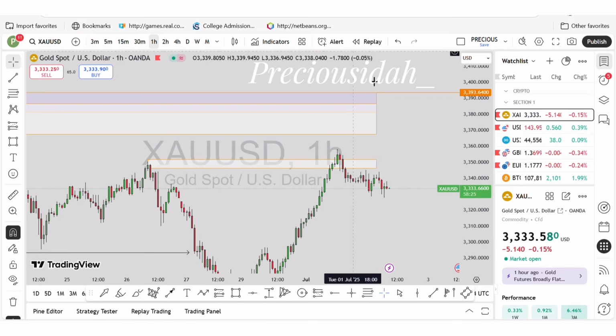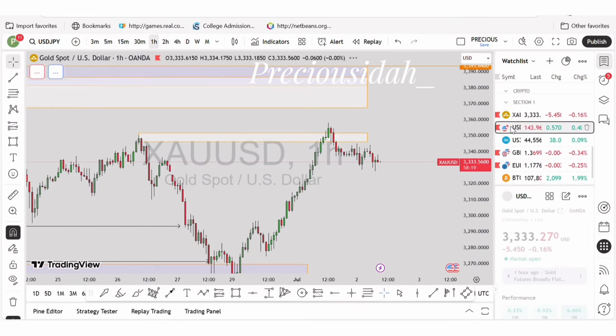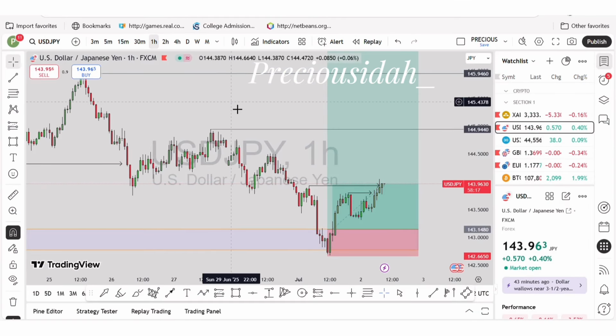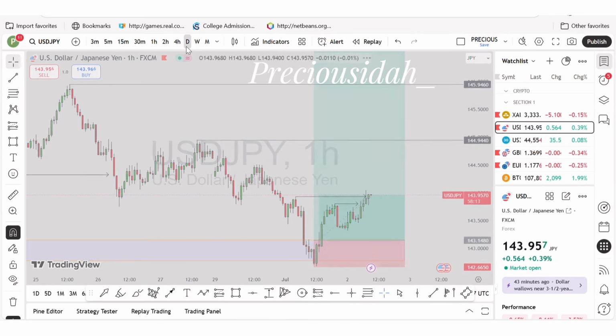I'm still expecting price to move upward and mitigate my order block. So let's see how that goes. And let's go to USD JPY. So this is USD JPY, and let's go to the daily time frame.